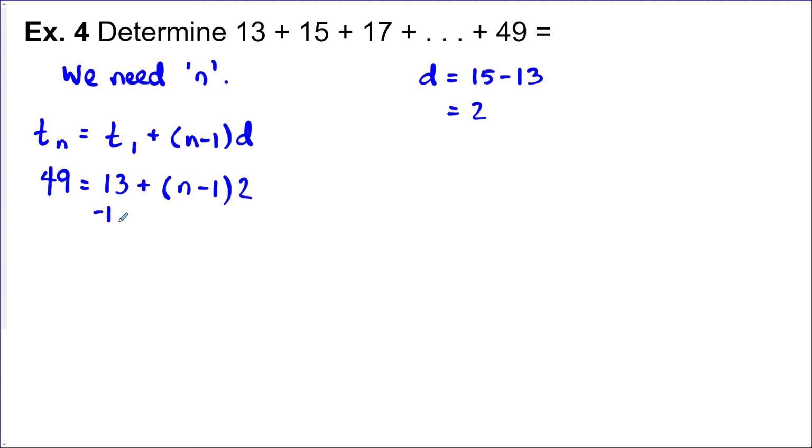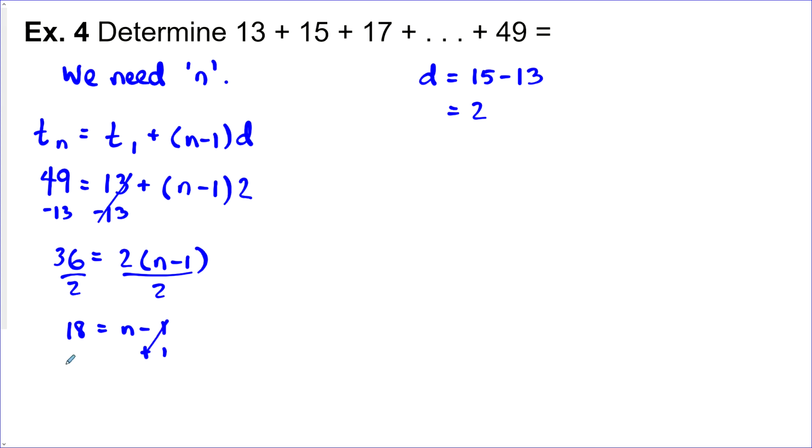All right, now we just do some algebra here and solve for n. So maybe minus 13 on both sides here. Get rid of that. We've got 36 is equal to 2n minus 1. Divide both sides by 2. We get 18 is equal to n minus 1, plus 1 on both sides. And n is equal to 19.